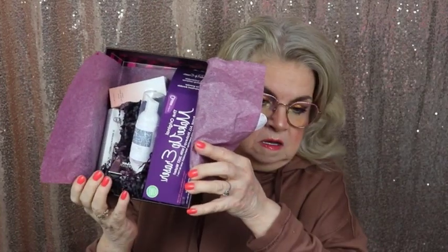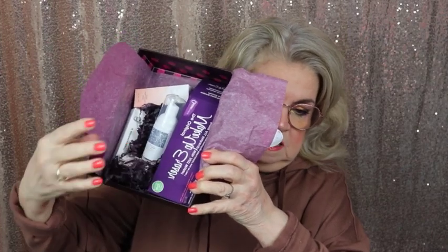Okay, let's give you a little peek at it here. The box has nice shredded purple confetti. It's not really confetti, it shreds. Pretty. I like saving those for gift wrapping.